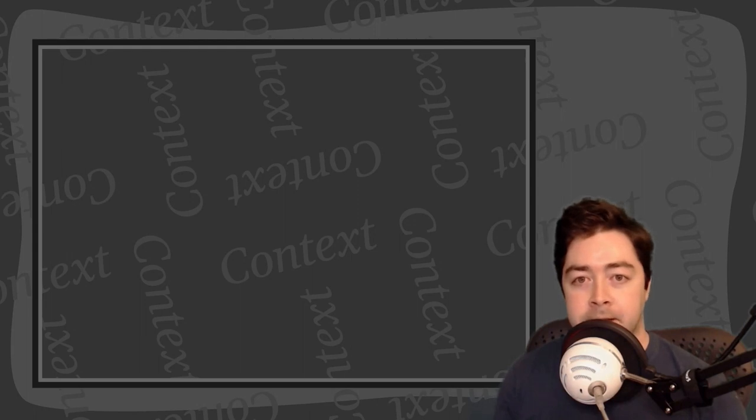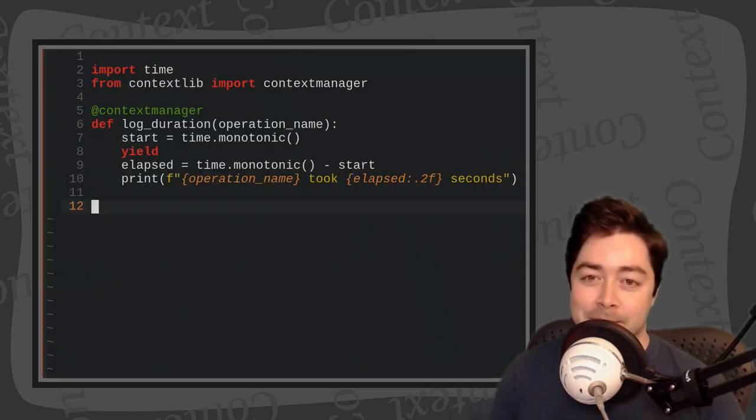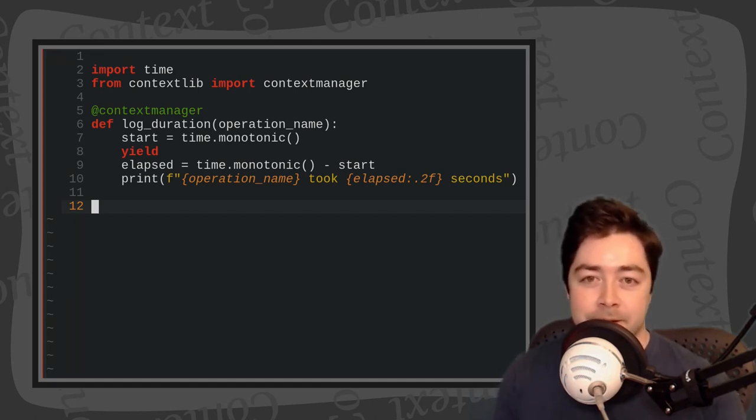The first is to define a class with enter and exit methods, but I'm not even going to show an example of doing it that way because the second way is much better. Here's the second way. Simply import the contextmanager decorator from contextlib and write a regular old function. Well, regular except that it uses yield, so it's actually a generator function. The contextmanager decorator is able to take this generator function and turn it into a full context manager.